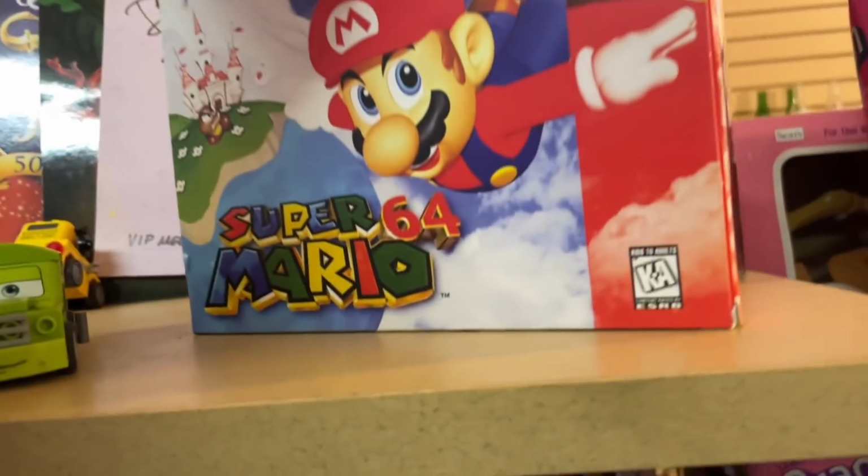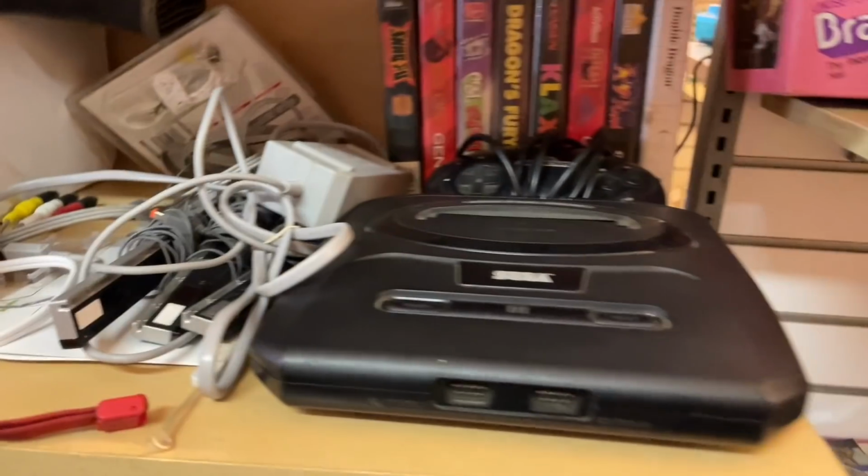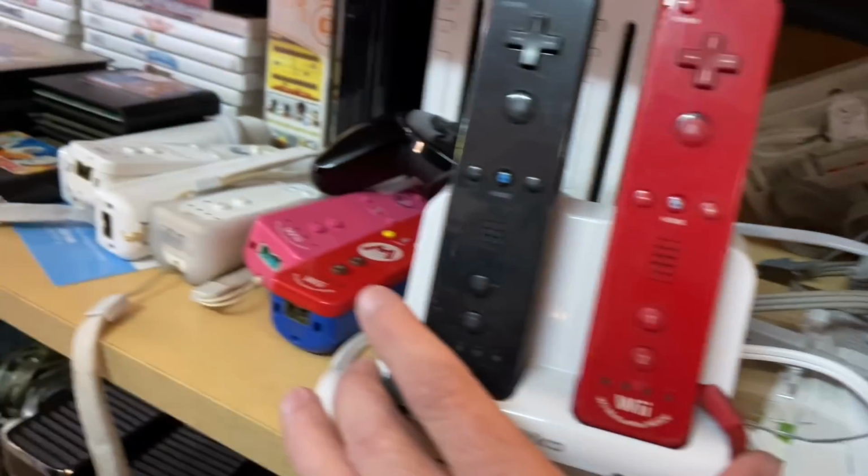That's already bad enough. And then I turn the corner and I find yet more video games. And they got things like boxed Super Mario 64s. That's awesome. Genesis. Well, what's more than one Genesis? Turn it on again and find out. See what you did there. Wii controllers. I mean, again, just so much cool stuff.